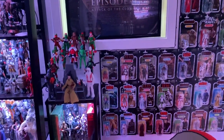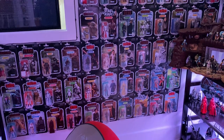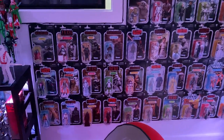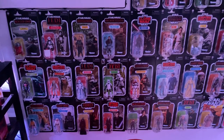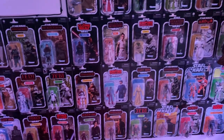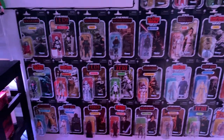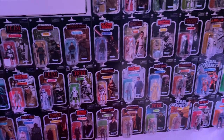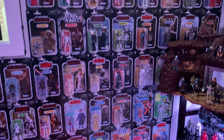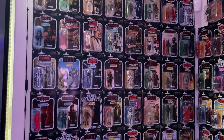And then we got my 3 3/4. This is my TVC, the greatest action figure line of all time, if you're not counting the original Kenner. But they're pretty much the exact same style. These are just modern versions of that. Love them. I keep them in the card backs because I love the look. I think the figure in the card back just looks great.